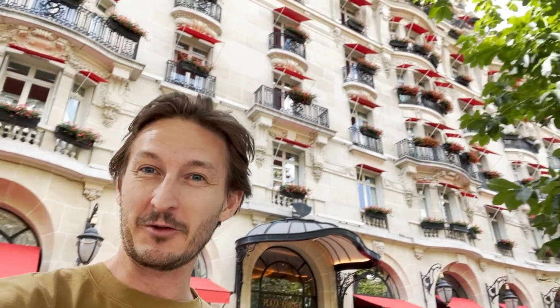Here I am standing outside the Plaza Athénée Hotel. You might remember it if you're a Sex and the City fan. I think it was in Emily in Paris as well. I would have loved to have stayed here, but the cheapest room tonight is 1,800 euros. Money, I think, is better spent elsewhere. So you're going to have to imagine what it looks like inside a room, but I will show you a cool place for dinner instead.